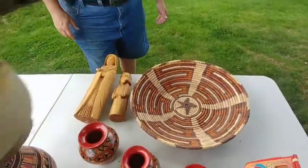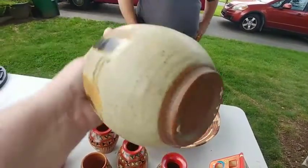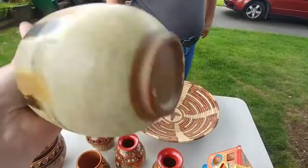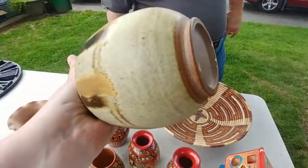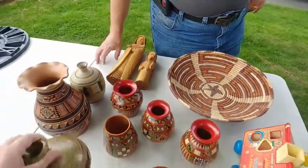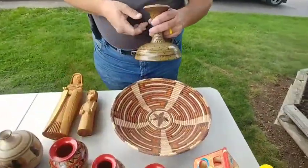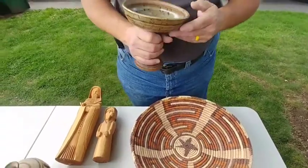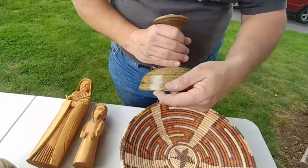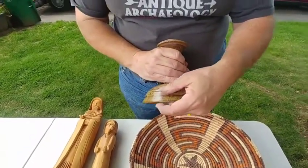This is heavy. I wish you could feel. This is extremely heavy stone. Feels like about 2 pounds at least. It doesn't even feel like pottery. It feels like a carved stone. And like I said, this was the other one. This is also like a stoneware. And it's signed on the bottom too. Did you see that? I did not see that. Inside the rim? Oh, there it is. Yes, it's signed on the bottom. Green.